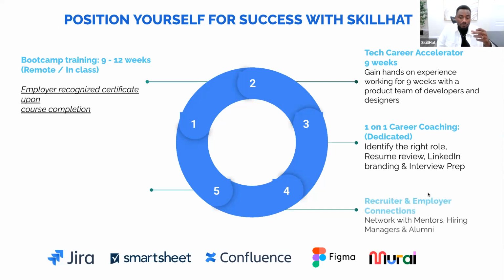Okay. And number 4 is recruiting. Recruiter connections. So we will connect you with our mentors, connect you with our hiring managers and alumni, so you can tap into our strong network of recruiters who can help you land that position. Because like I said before, most jobs are not even posted. Okay. Your network is your net worth.